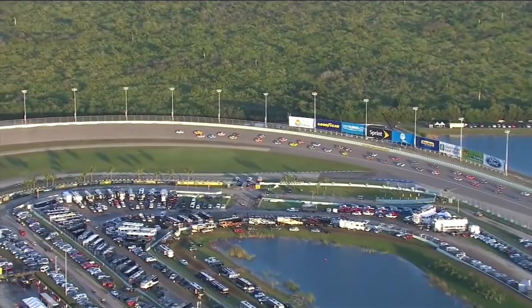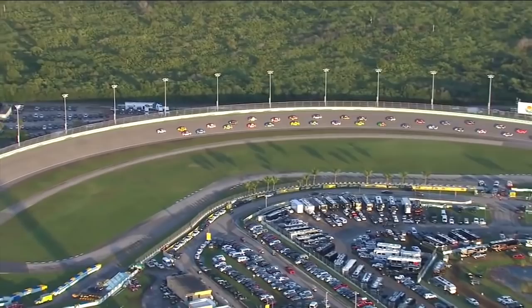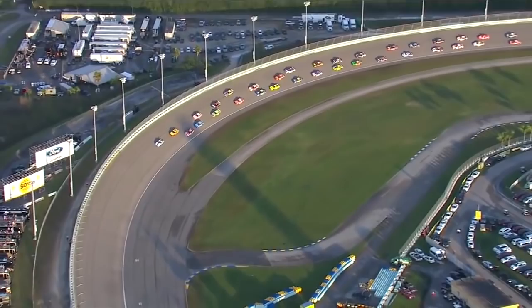Welcome back to Homestead-Miami Speedway and the Ford EcoBoost 400. The 11 of Denny Hamlin has gone into the garage. And it looks as though we're going to add another lap before the green flag comes out after these pit stops. What about the strategy from the Championship Four?